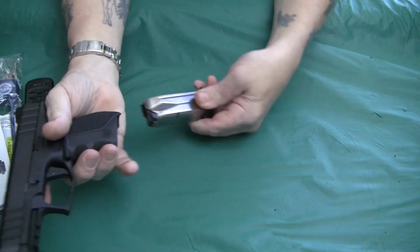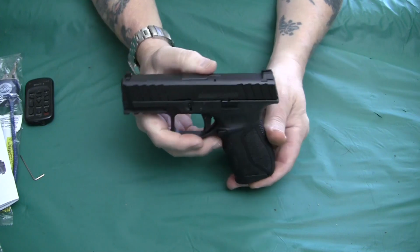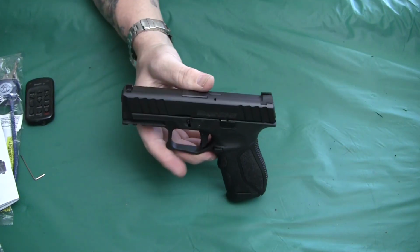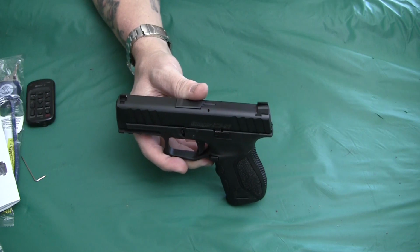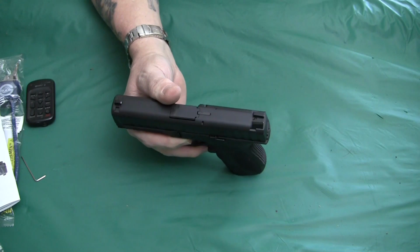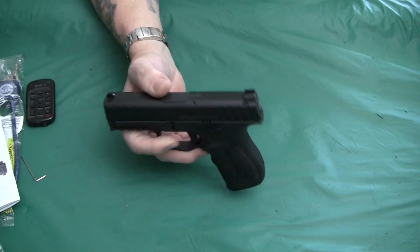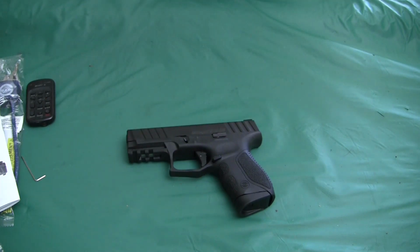Striker fired. There are some features on this which are an improvement, like the steel recoil rod on the spring, which a lot of people like. And from what I've seen on the different tests, it shoots well and it's accurate, and I'll take it out myself and try it.